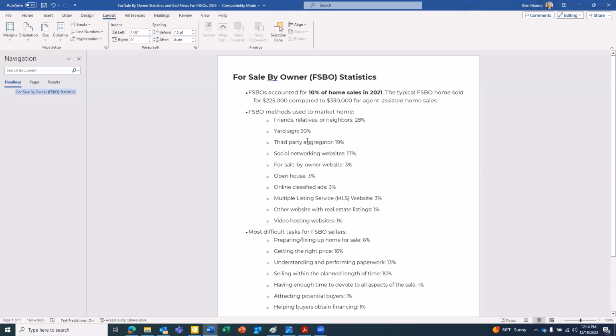Over the weekend, when I was preparing for this class, I kept looking for these FSBOs to see if they had signs in their front lawn. The ones I picked, none of them had yard signs. 17% only go into social media. 3% go into for sale by owner websites. Only 3% hold open houses. Only 3% go into what I call flat fee multiple listing sites.